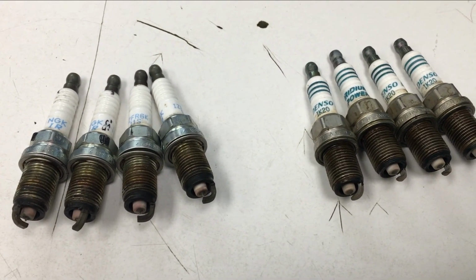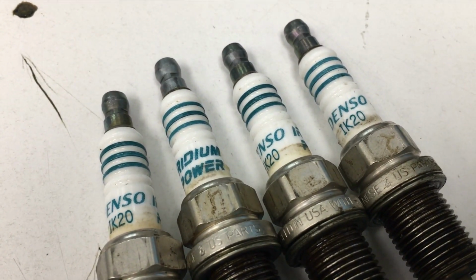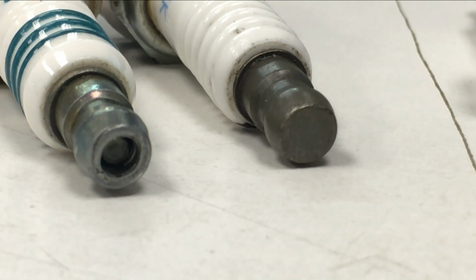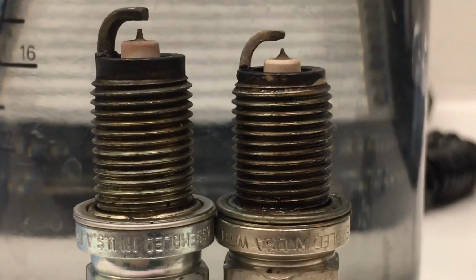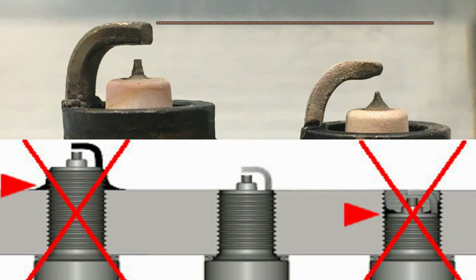Alright guys, so here we have both sets of spark plugs. Here are the original NGKs that came with my 8th generation Civic, and these are the Denso Iridium IK20 spark plugs that I changed them to. The first thing you notice is that the Densos have a hollow point at the tip of the spark plug where the boot sits on. I'm not sure if that makes a difference or not, just an observation. The second observation is that the Denso on the right is shorter than the original NGK on the left, and this can cause an issue because currently the Denso is sitting not all the way in the cylinder compared to the NGK. That can affect proper combustion and ignition.